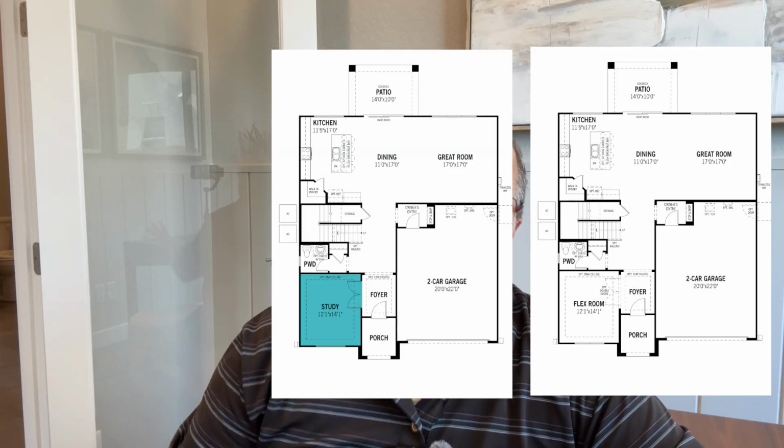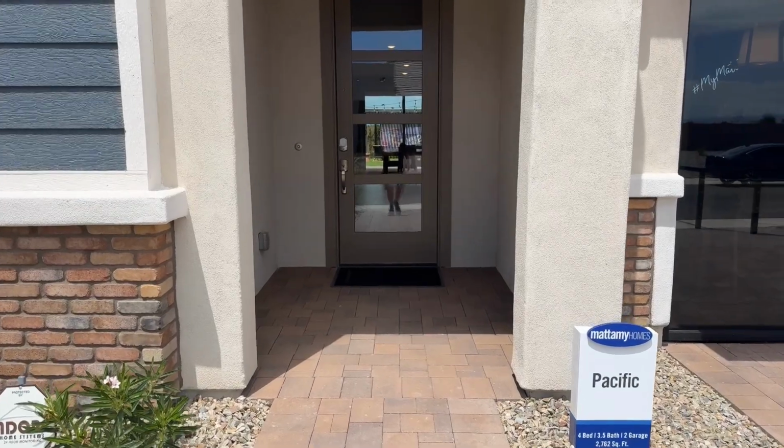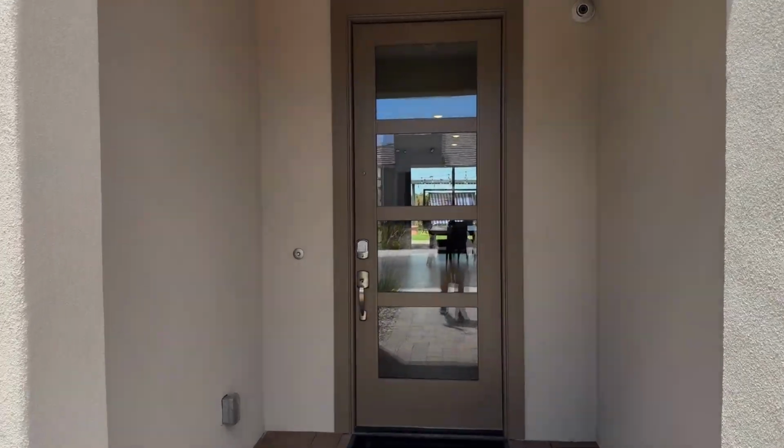Now, on the main floor, there's this large flex room, and you have the ability to turn that into an office or maybe even a 5th bedroom. So we'll kind of see what they did in the model when we go over there. All right, here's the Pacific.